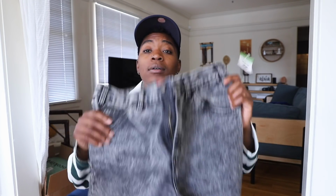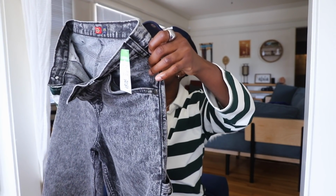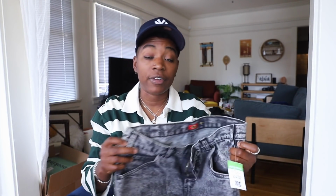So when we went to Palm Springs, we hit up some of the thrift stores that we could find around, and I found these jeans. These are a collab between Dickies and Opening Ceremony. See that? I got them for $14 or $15.